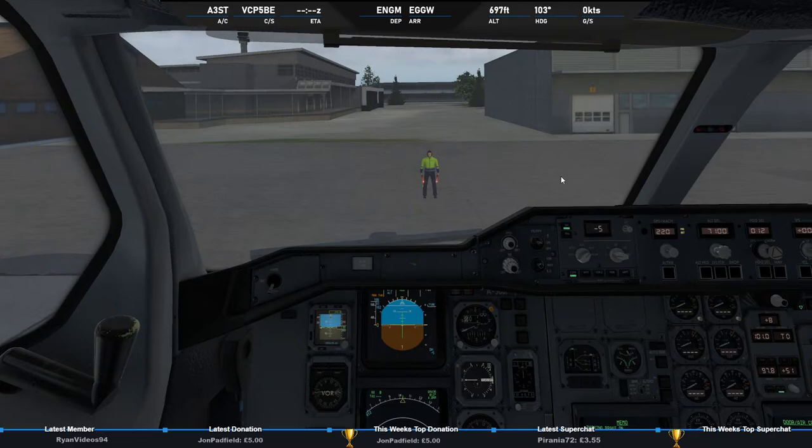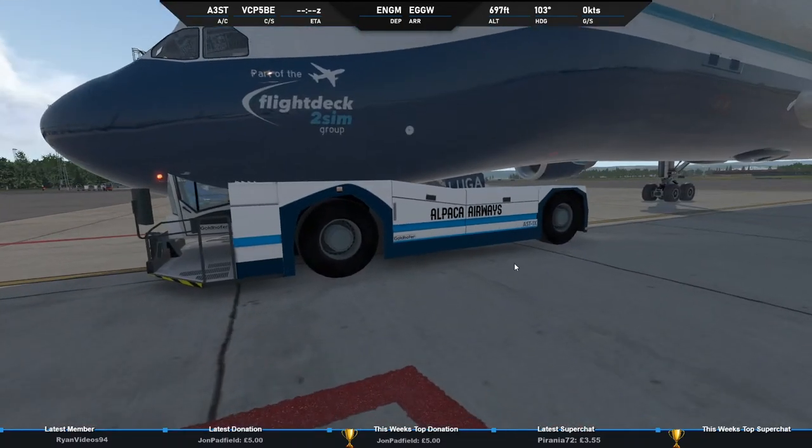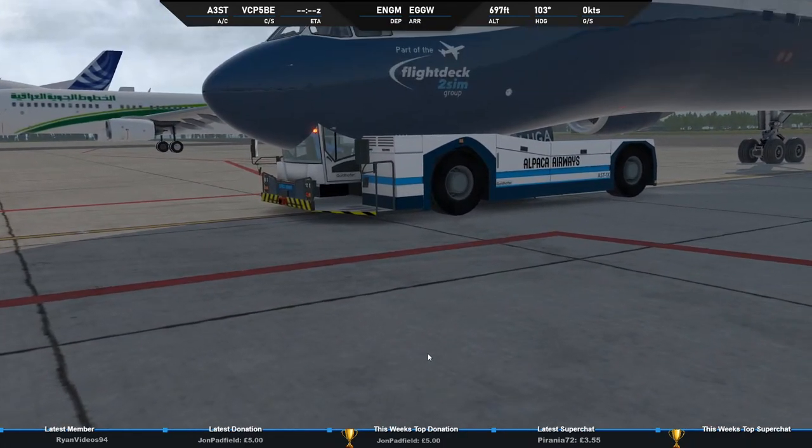So we'll get our clearance as soon as this is done, and we're ready to go. Slight issue with the tug at the moment. It's the wrong one. Why has it changed the tug style? It had a different one yesterday, the one that actually fits under the Beluga. This one does not fit at all.